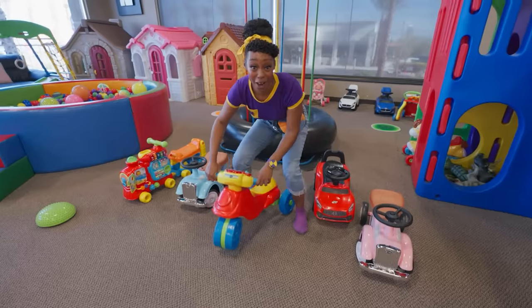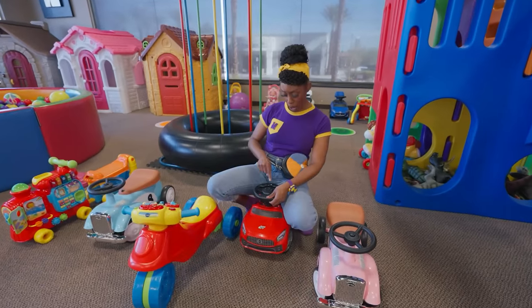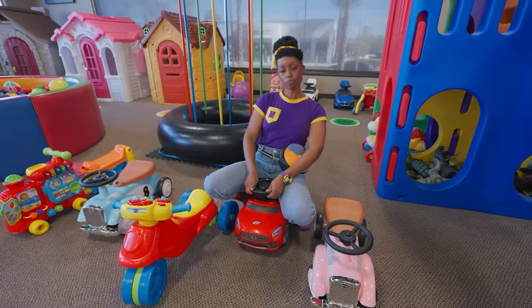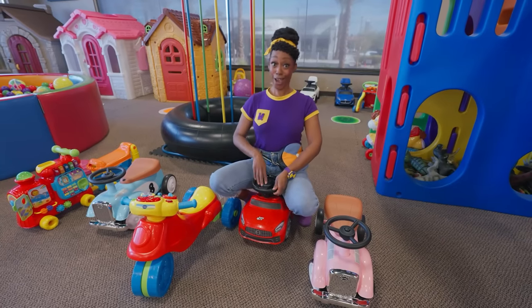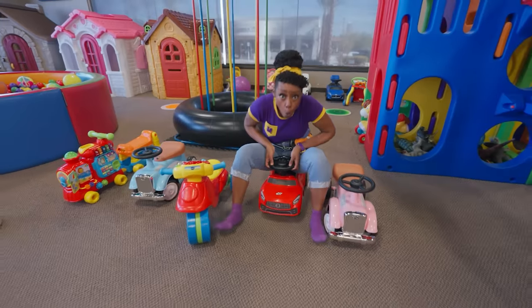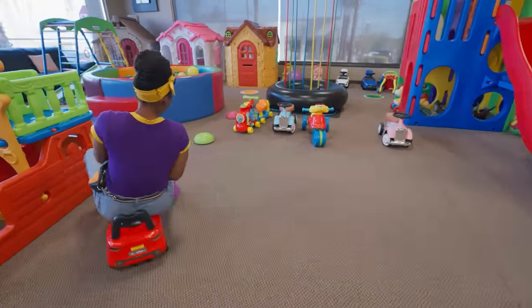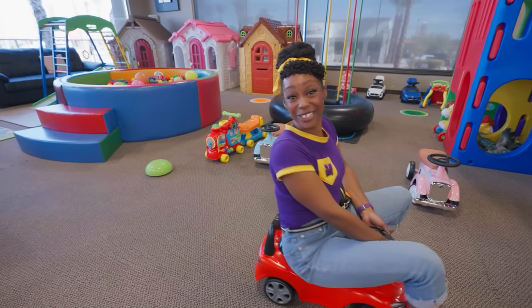Whoa! Okay, let's try a race car next. Let's power up our engines. Honk, honk. Honk, honk. Here we go. Whoa! So fast. I like cruising with you.